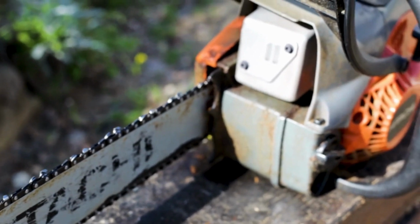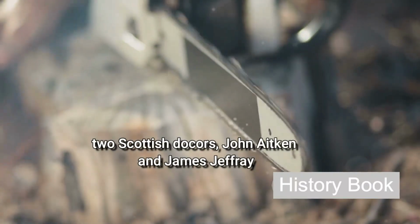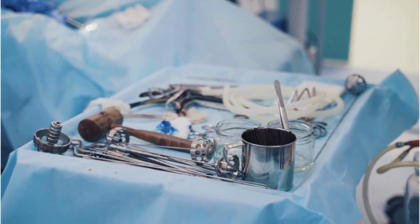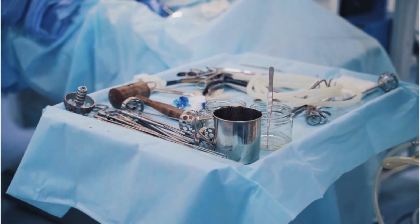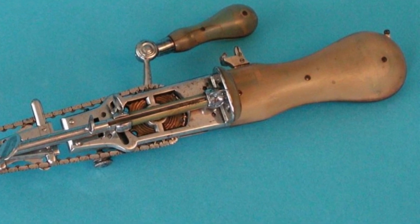The story begins in the late 18th century. Two Scottish doctors, John Aitken and James Jeffray, invented the chainsaw, or as they called it, the osteotomy. They designed it to cut through bone quickly and neatly for procedures like amputations. But it was a far cry from the tool we know today. It was a small, hand-cranked instrument that looked more like a modern kitchen knife with little teeth on a chain.